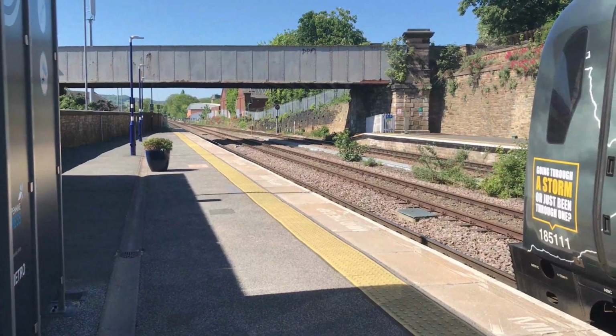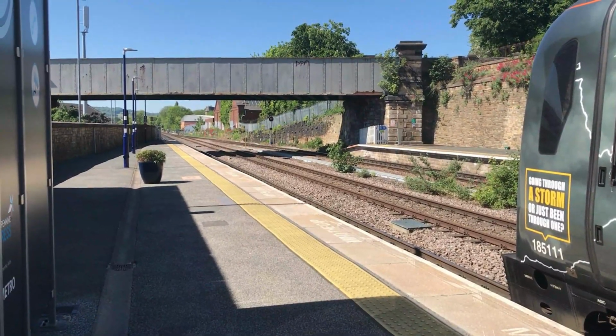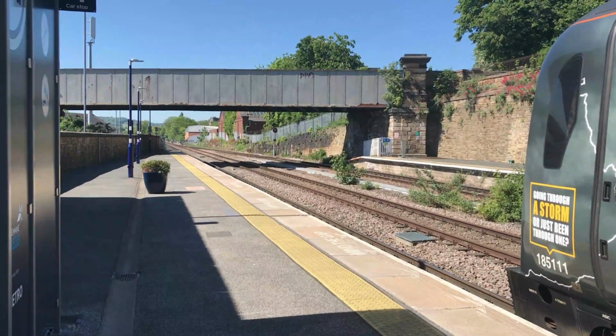There does seem to be a storm brewing as 185-111 gets ready to depart with the 10:57 TransPennine Express service from Redcar Central through to Manchester Airport.